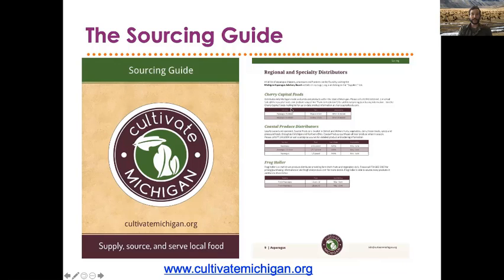And I'm actually going to turn it over right now to my colleague, Mariel Borgman, who's going to give you a quick tutorial walkthrough of where you can find the sourcing guide and how you can use it effectively by utilizing your web browser and the search function within that web browser. So Mariel, take it away.